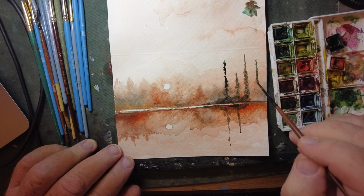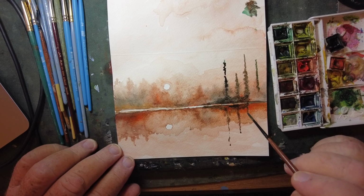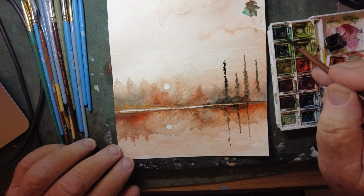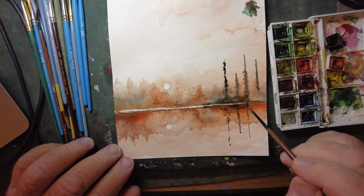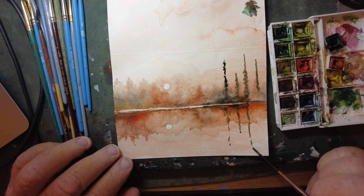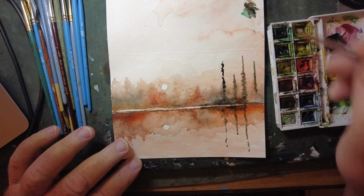Okay, so what I'm doing here is I'm just putting these trees and just making them, of course, in the water. I'm using green and orange and black to do these trees. I just thought if I add a little bit of green to the trees, that it might be cool.